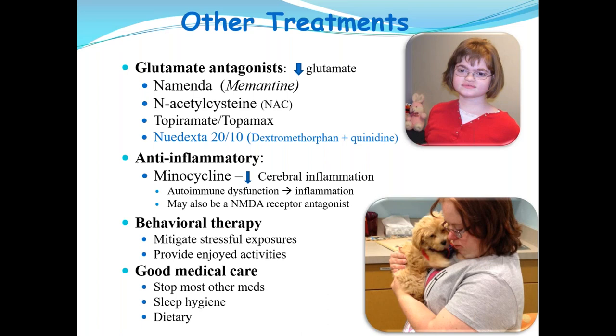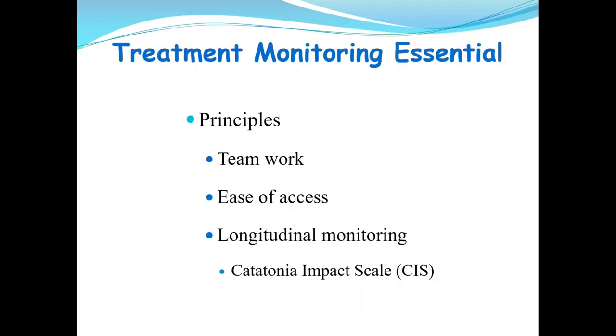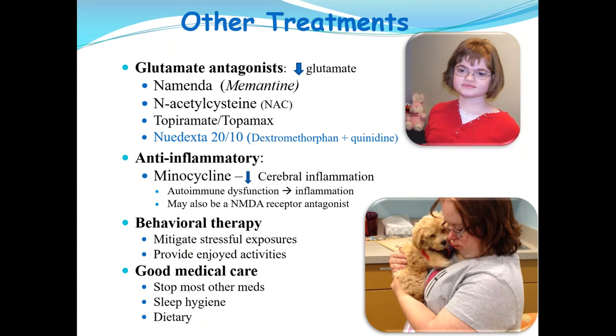Behavioral therapy sort of goes back to the British recommendations to mitigate stressful exposures. With one of the patients I had initially, about 5 years ago, I told her mother, okay, we're going to try a month with just making stress gone. And, you know, she got worse. We find that, yes, everybody does a little better if they don't have very stressful activities, but our patients do best when they get to do activities that they enjoy. But good medical care is critical. Most of these patients have other disorders that you can pick up with a good medical evaluation. Many of them have been missed because the behavioral problems are overriding and just block everything else out of everybody's list.